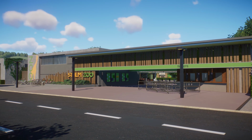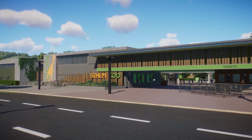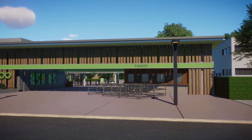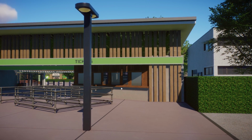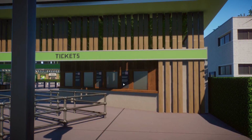So the entrance building looks actually quite modern, if you ask me, of course. There's a lot of concrete, a lot of wood. I do feel the realism in this project. I can already tell you that. So there will be a ticket booth. The people will have to line up over here, and really cool details over here as well.